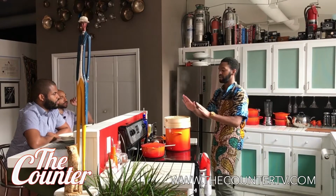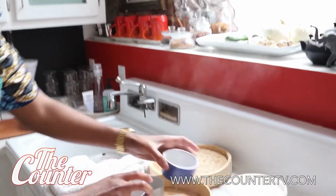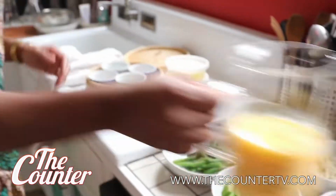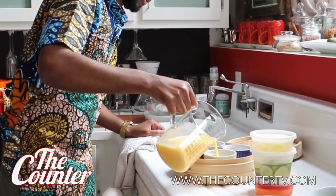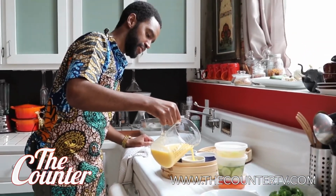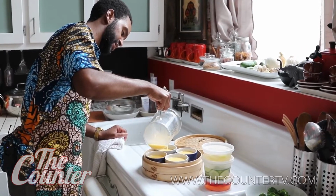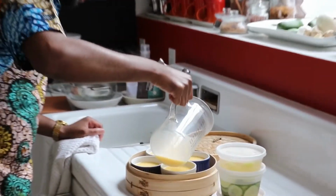Absolutely. I have my water steaming. I place these in our ramekins perfectly. So I'm gonna grab our egg mixture, which I'm not gonna tell y'all what's in it until we're done eating. I'm gonna pour these. These are each about 5-ounce ramekins. So I'm gonna pour this to about the 4-ounce mark.